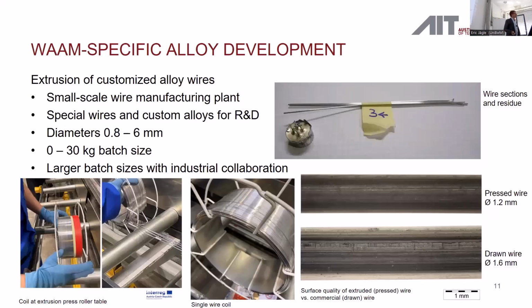What you see here is the result of that extrusion process. We can use spools. They look similar to commercial wires. In this case, we manufacture 4 strands at a time, and the finished product looks like this. And from the surface, it often surpasses the quality of drawn wires. Typical batch sizes of these alloys are for us 0 to 30 kilograms. If we require larger amounts, we collaborate with industrial partners.